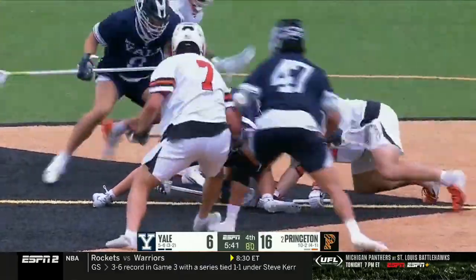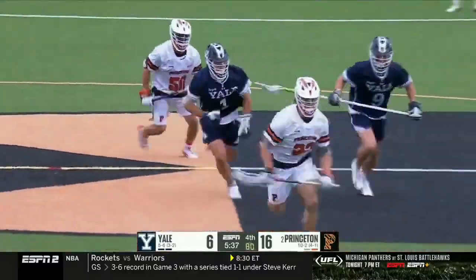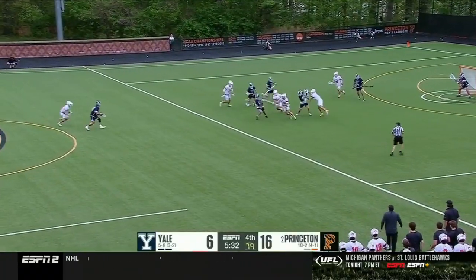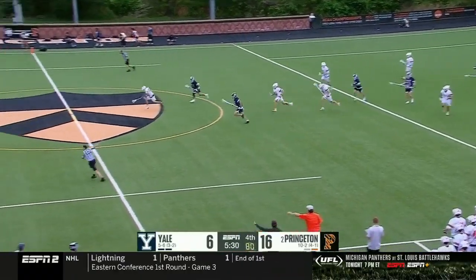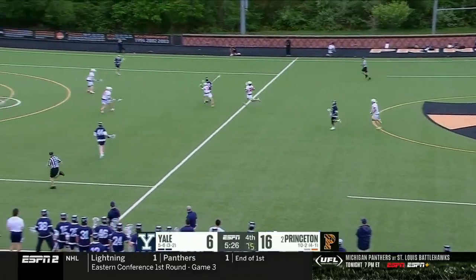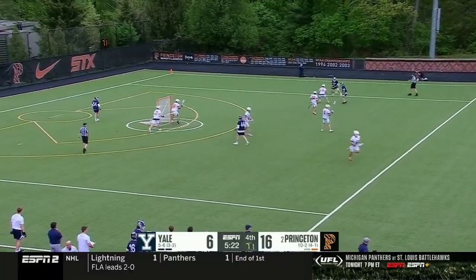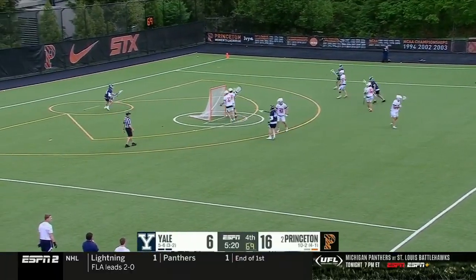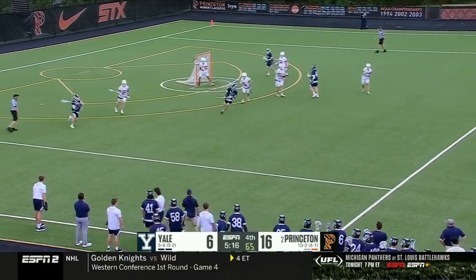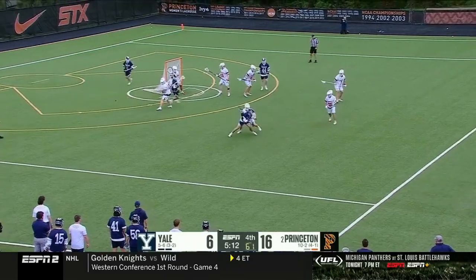Under 6 minutes left to go here between Yale and Princeton. And with this result, Princeton will clinch the number 2 seed with a win over Yale. It means Harvard playing Brown on ESPN Plus a little bit later will secure the number 3. So we'll see this Princeton Tiger team taking on Harvard next weekend in the Ivy League semifinals, and then Yale against C.J. Kirst and the Cornell Big Red.